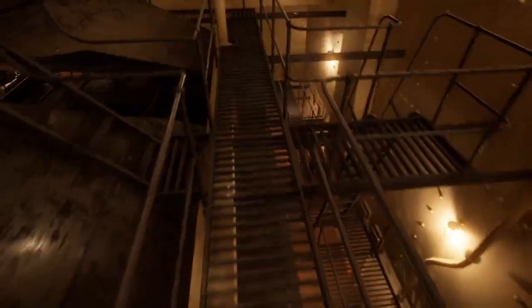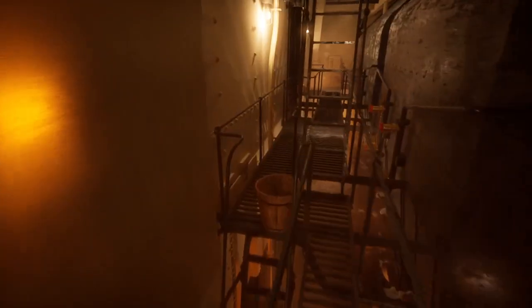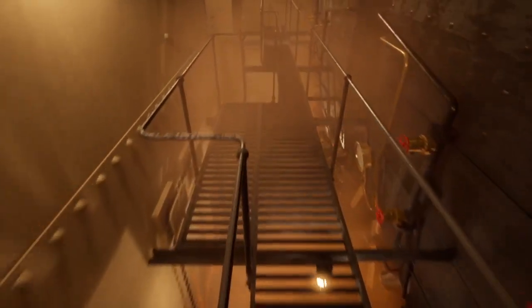Yes, there's a lot of tight spaces here. Lots of areas for the player and NPCs to get caught on the geometry. So I don't anticipate that stuff will probably be corrected in the final game. Yeah, this is the boiler room. It's not a particularly big space. Let's say 1, 2, 3, 4 massive boilers.